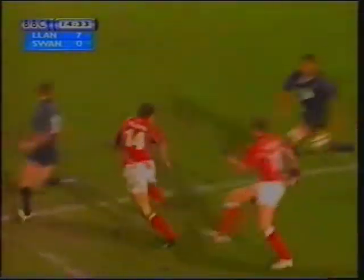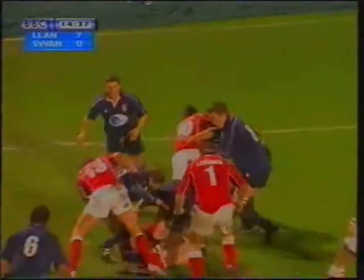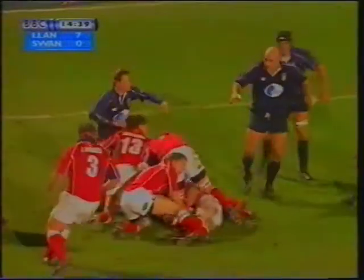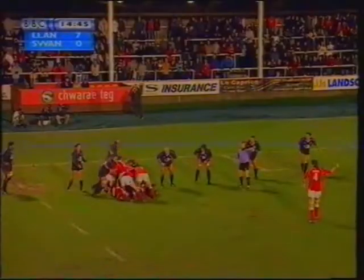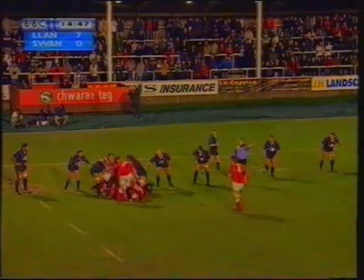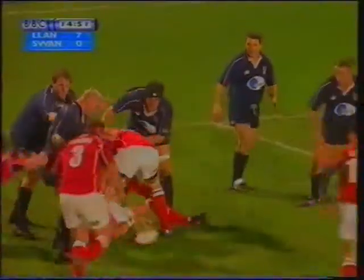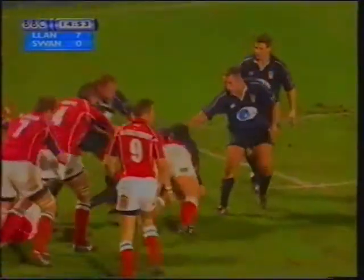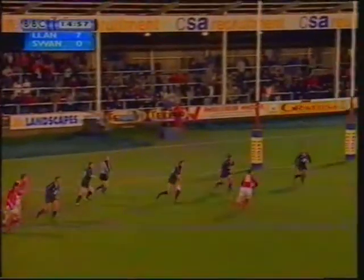Watkins has Mark Jones on his outside, cuts back inside, beats one man. Kevin Morgan with a brave tackle. Dean Thomas tries to get hands on it. Referee playing advantage for Llanelli at the moment. Swansea trying not to commit too many people in. Close into that ruck. John Davis tries to tie in a couple more. Cordingley and Darren Norris are the ones he took out.